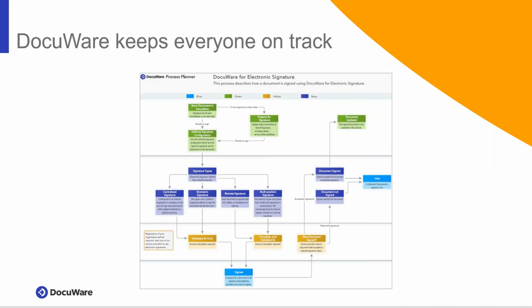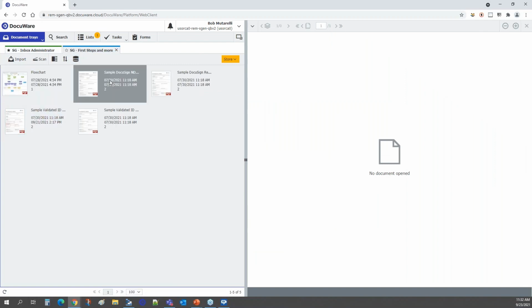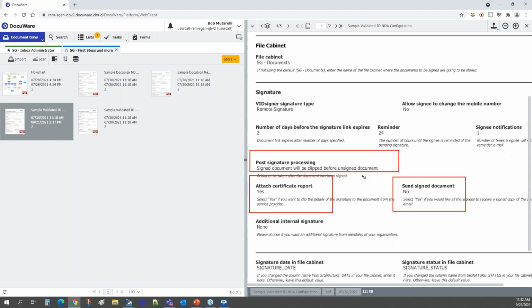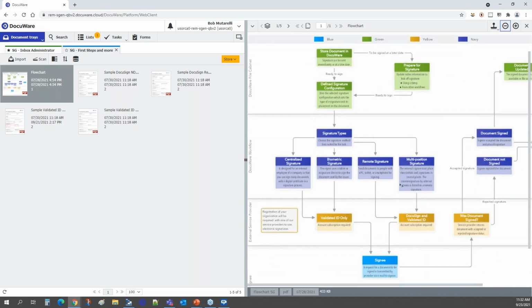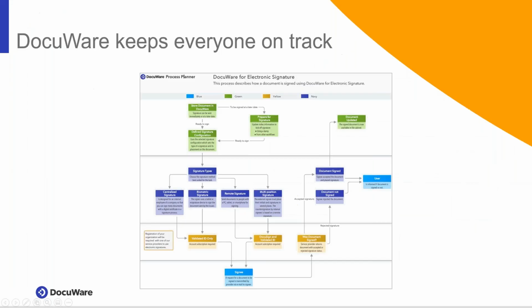But as part of the delivered system, there's a tray called First Steps and More. In here are sample DocuSign and Validated ID signature configuration documents to be used as a sample. There's also a flow chart that describes what happens to documents, how the automated workflows proceed and result in the document being presented to someone to be signed. This is what that workflow looks like.